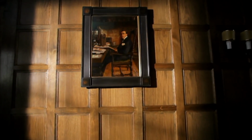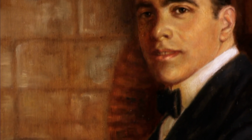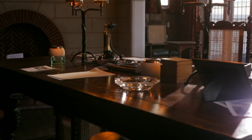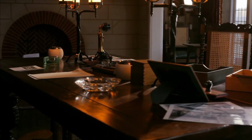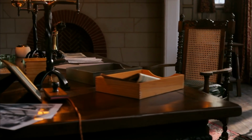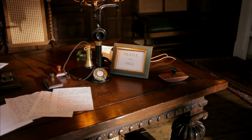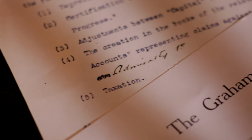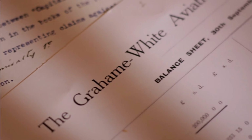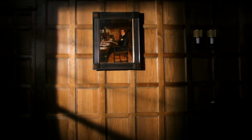For all his drive, for all his dedication, Graham White never realised his dream of putting Hendon at the centre of the development of global air travel. When the war ended, the government refused to return his airfield to him. As if that wasn't enough, they later took possession of his entire factory. He took proceedings against the Treasury and was eventually awarded compensation. But by then, he was too disheartened to return to the business of aviation. A tragedy for Hendon and for Britain.